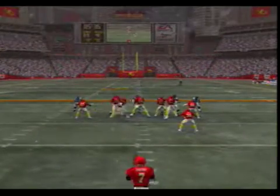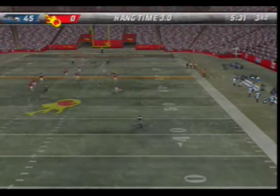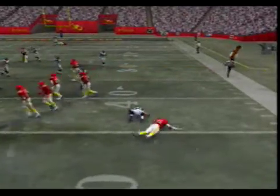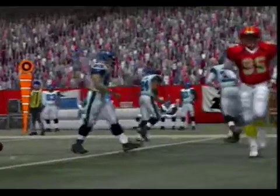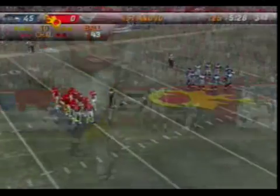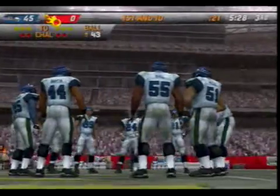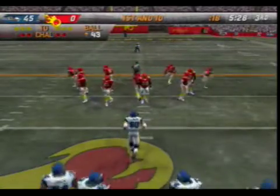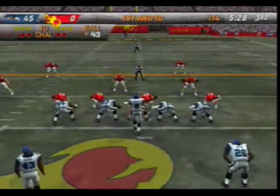Number 89, back to return. From the 46. Number 89 has a decent return, taking you to the 43. It's first and 10 at the 43-yard line. First and 10. Here we go.